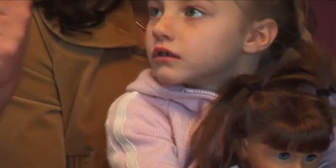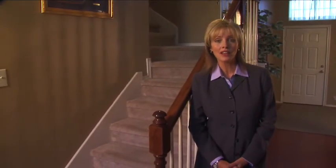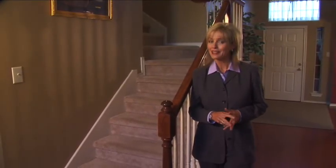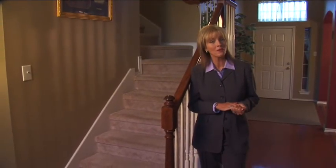And as a condition of membership, they give a 100% satisfaction guarantee on performance testing. There's no risk to you. You don't have to live with discomfort, high utility bills, or unhealthy indoor air in your home. Doing a home and duct performance test will find the cause of your problems and start you on your way to a safer, healthier, comfortable, and more affordable home.